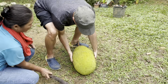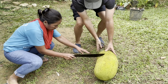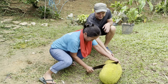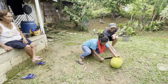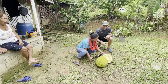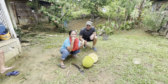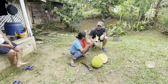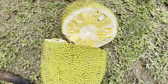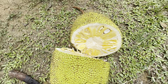Smells good. Keep it here or go around? Go around. Very sticky. Jackfruit is probably one of the stickiest things that you... Yeah, that's Dustin's last favorite. You eat first. Oh, look at that. We'll open them all. Look at that. That's a lot of fruit in there. Wow.